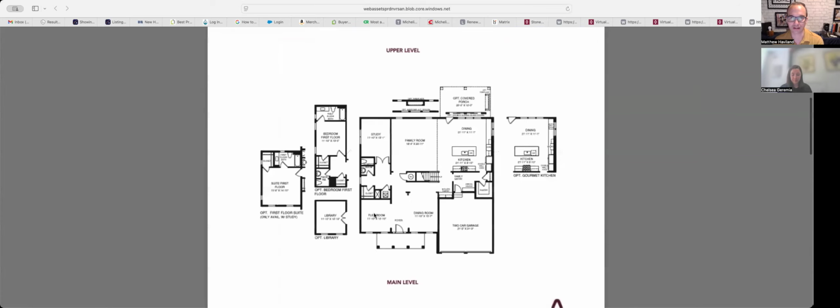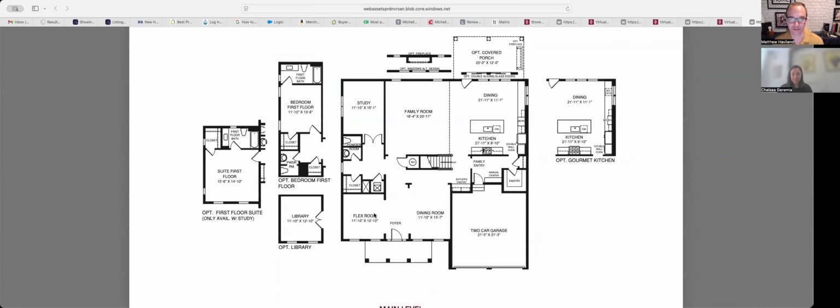And let me zoom this floor plan in, and then we'll come back to this and do a really deep dive into this layout as well. So we have a two-car garage, dining room, flex room right here off the foyer coming in the front entryway. Family room back here, 18 feet by 20 feet, plus the dining room, 21 feet by 11. So huge dining room, huge family room, a study, which is great.